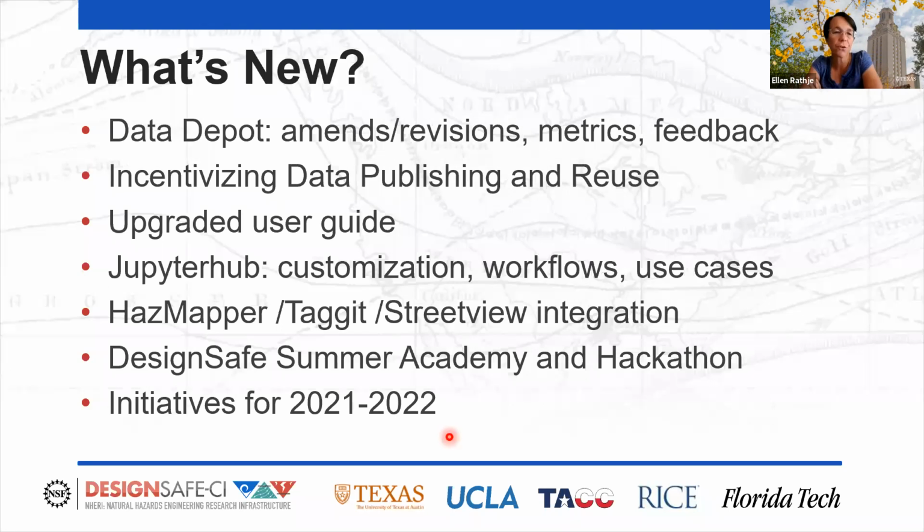So in terms of the main topics that I'm going to talk about today with respect to what's new, I'll first focus on the Data Depot, some functionalities we've added in response to user ideas with respect to amends and revisions, knowing that things sometimes need to be revised in the Data Depot. Talk a little bit about what we're doing for you in terms of data metrics and providing feedback. We've also had some work and initiatives to incentivize data publishing and data reuse.